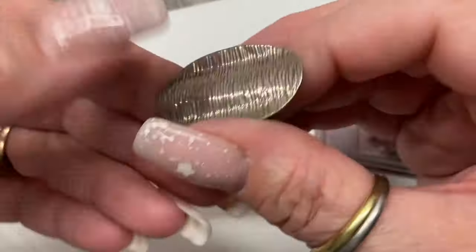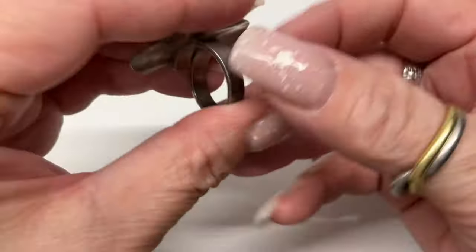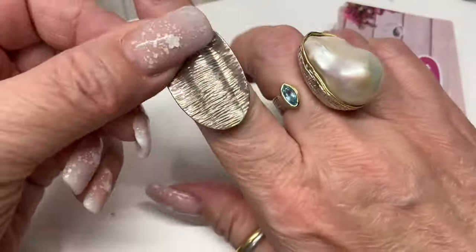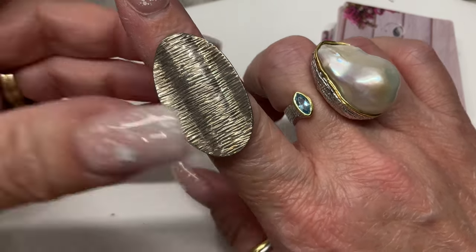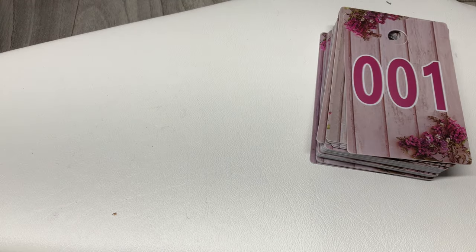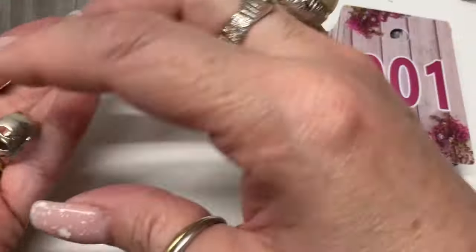Okay, this is an 8 1/4. It is sterling, you guys. It is adjustable. Okay. Sterling silver, 8 1/4, adjustable. I don't know what I asked. Let's go 18. Okay, $18 on that one. That one might go in my jewelry box if no one buys it. But please buy it because I literally have no ring storage left. And I bought 2 rings yesterday.